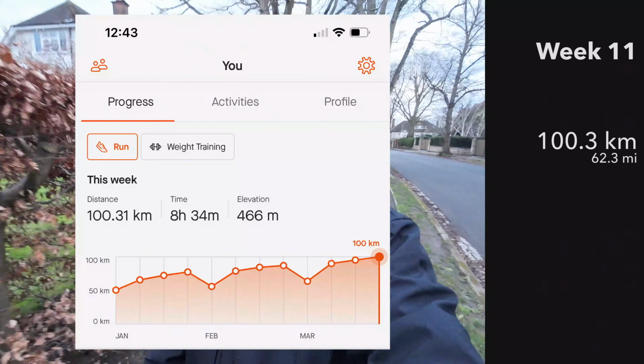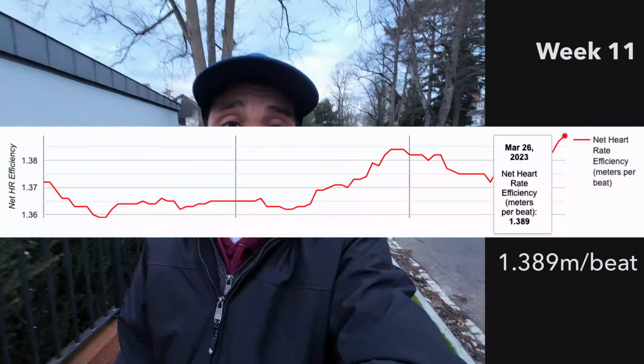Right, let's get some protein down me, and then I'll have a look at what I've done for the week. As for week 11, that was 100.3 kilometres ran. The Tanda race prediction now has me down for a 3 hours 17:25 marathon. The net heart rate efficiency has gone up to 1.389, and finally the Garmin race predictor has me down for a 3 hours 11:59. That then concludes peak week 11, so we are now entering the taper, just 3 weeks to go.